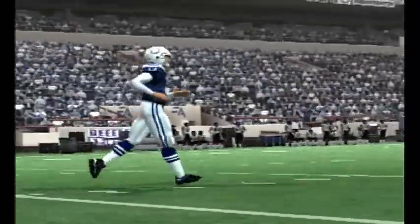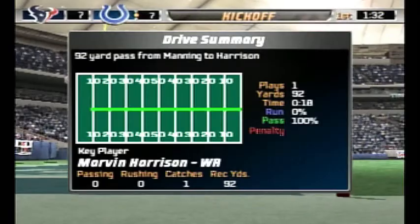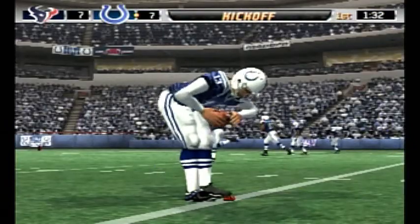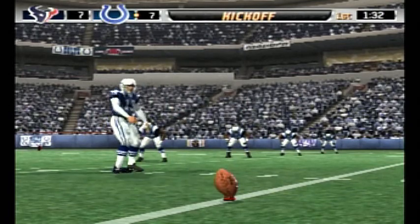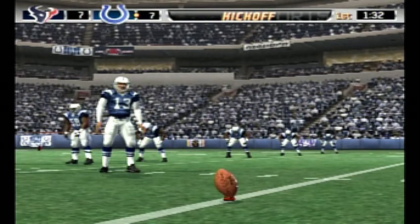The kick is up. The extra point attempt is good. The Colts draw even. Not much time taken off the clock with that drive, but then again, it only took one play to score the touchdown. When you think about that drive, one play, one touchdown, it all came down to execution. All 11 guys executed to perfection and allowed them to score on their very first play.